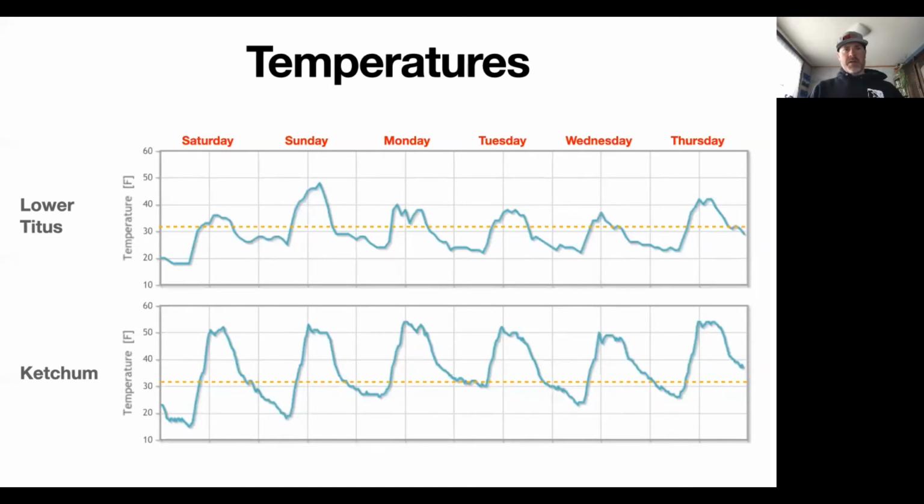You can see in the Lower Titus and the top, temperatures were getting well below freezing every night, and then warming into the temperatures near 40 or so during the day. Down in town, high temperatures were getting up into the 50s, and temperatures were just barely getting below freezing.